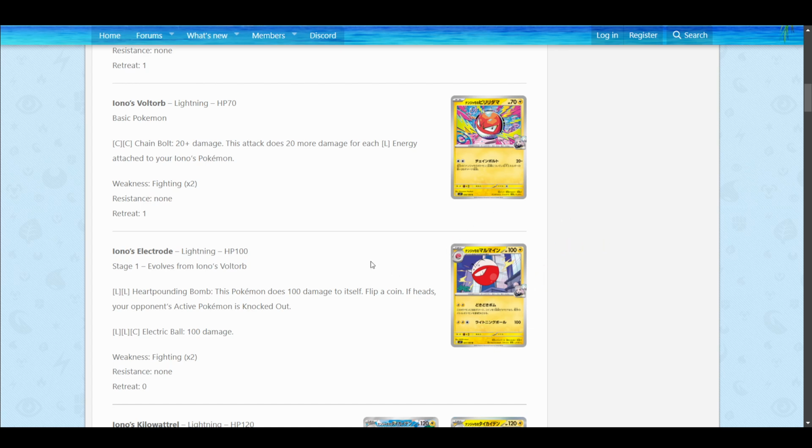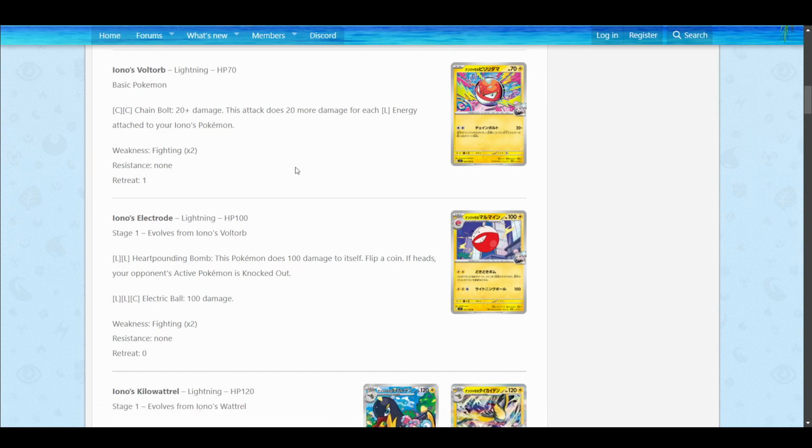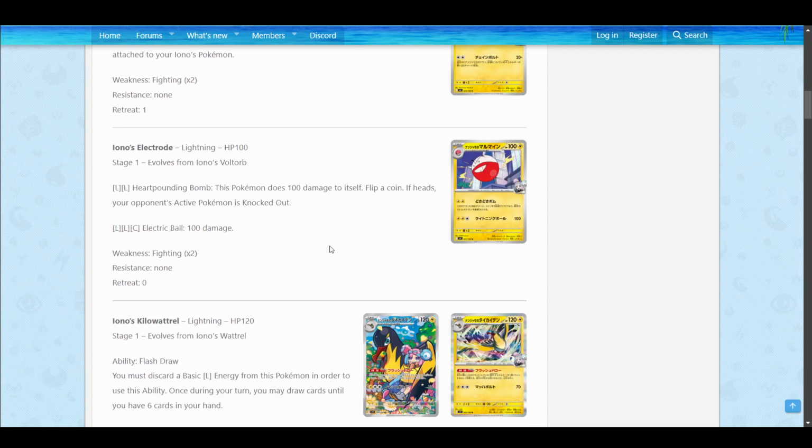But regardless, the idea is you knock yourself out, then you flip a coin. If heads, your opponent's active is knocked out, but that's a coin flip. So if it guaranteed knocking him out, it might be decent, but it doesn't. So yeah, probably not super great here. You could try to rely on the coin flip, get heads, and then be in a very good position or a decent position, not even a great position, but that's probably not a card you're looking to use too much.